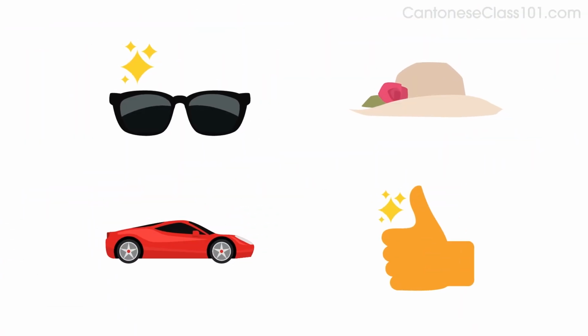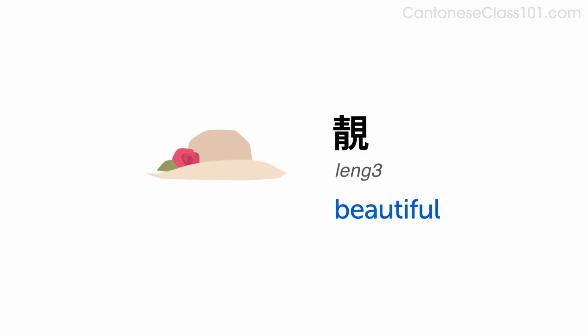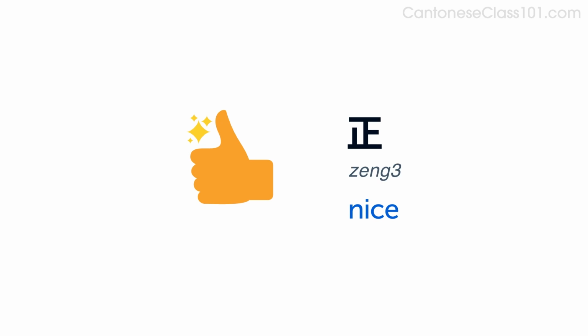Here are a few more words you can use with the same pattern to talk about something. Cool, 型. Beautiful, 靚. New, 新. Nice, 正.